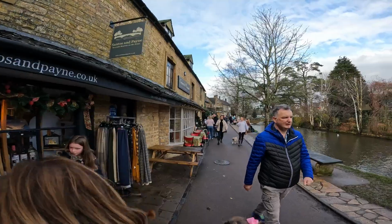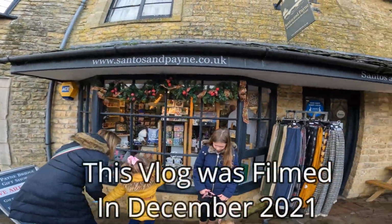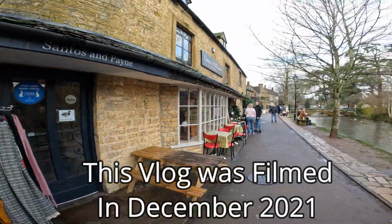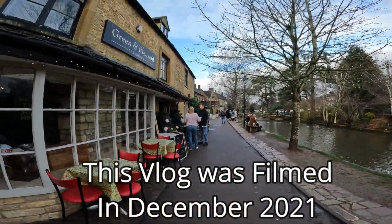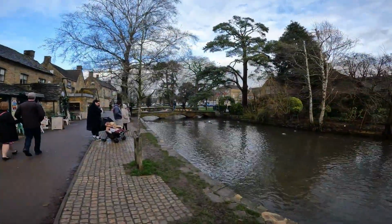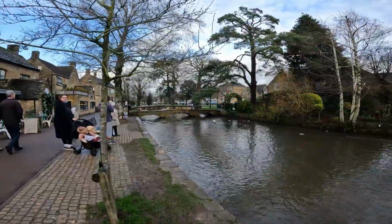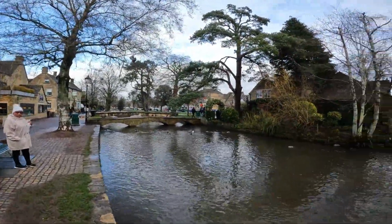Just a view as we wander down towards the shops. Obviously various different gift shops and those sorts of things here, tea rooms, restaurants, all that sort of stuff. So we'll carry on wandering through. Here's some more of the little footbridges across the river I was telling you about earlier on.